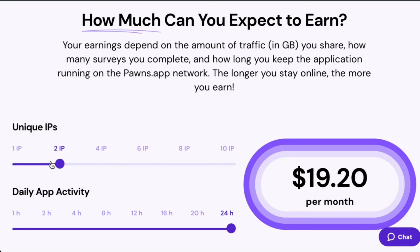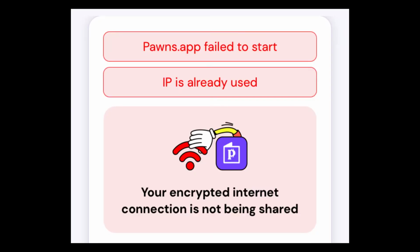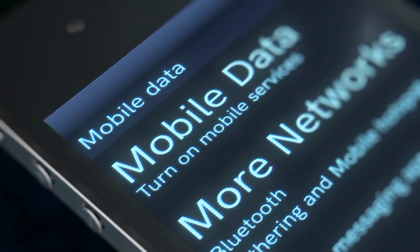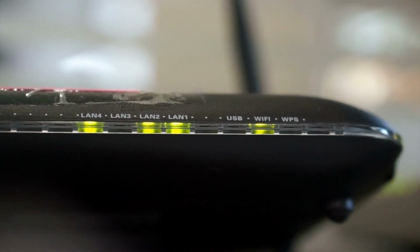But if you have 2 devices like a phone and laptop, you can install this application for both and earn $19.20. But there is a catch. You cannot use the same IP for both devices, which means you cannot connect to the same Wi-Fi. So use mobile data for the phone and use Wi-Fi for the laptop.